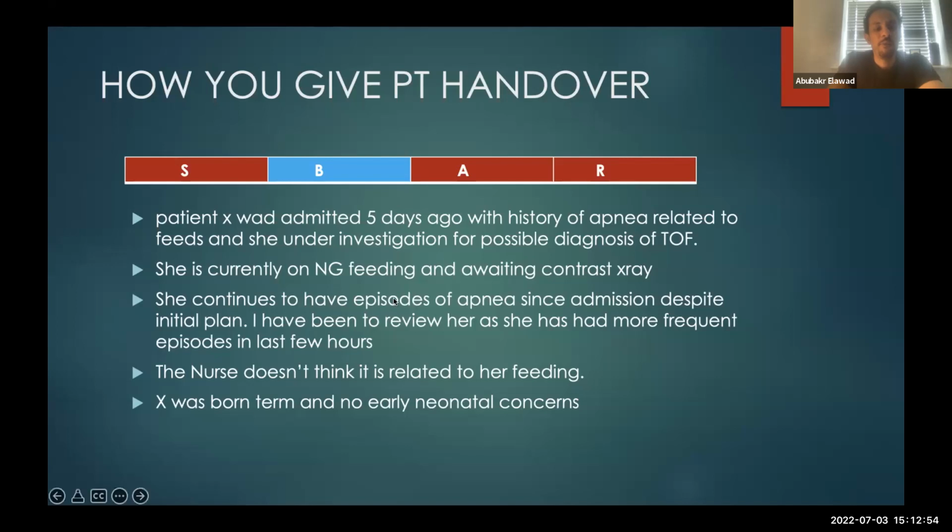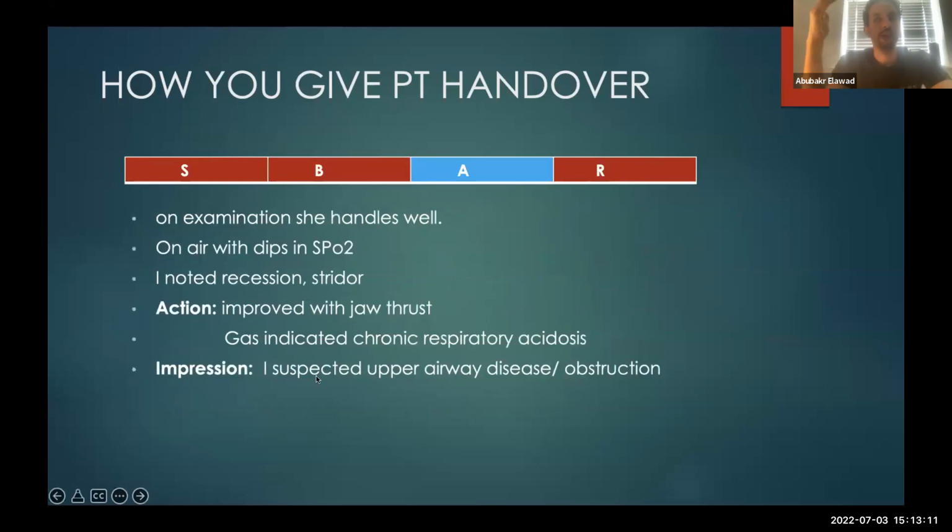And then, back to the background, X was born term and there is no early neonatal concern apart from this 5 days history that she came in with. Then you go for your assessment, and this is the kind of scenario that your consultant will be waiting to hear. So now the assessment. On my examination, she was handling well. She's in air when I saw her, but she had frequent dips in her saturation. I noted also recession, and that recession was suprasternal recession with a stridor.